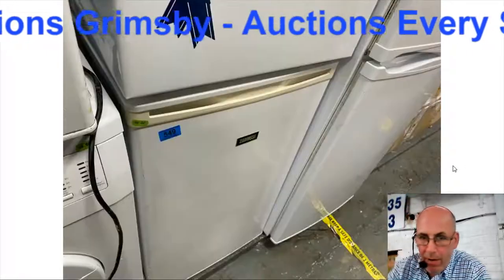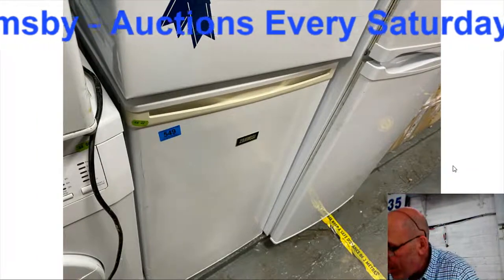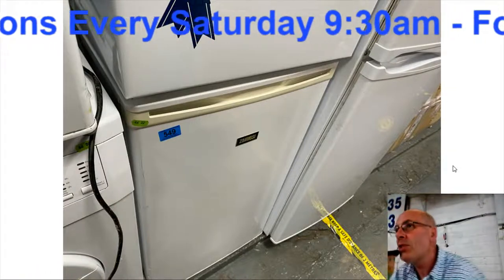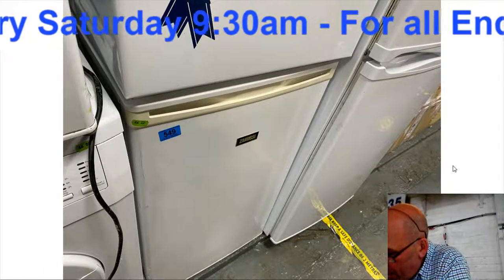And lot number 549 is a Zanussi under-counter fridge. Start me a tenner. Tenner on this one. Tenner to go. Ten on bid. 12 anywhere. £12 anywhere on this one. Selling this one away then at £10. 1926.